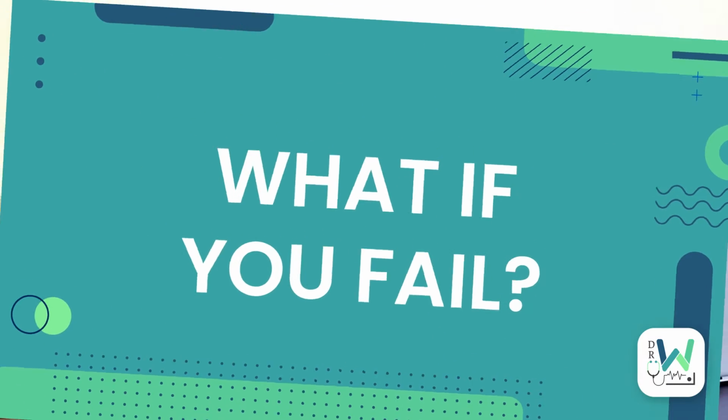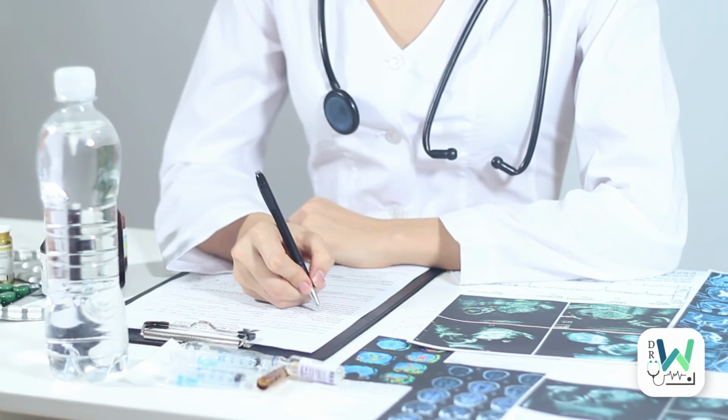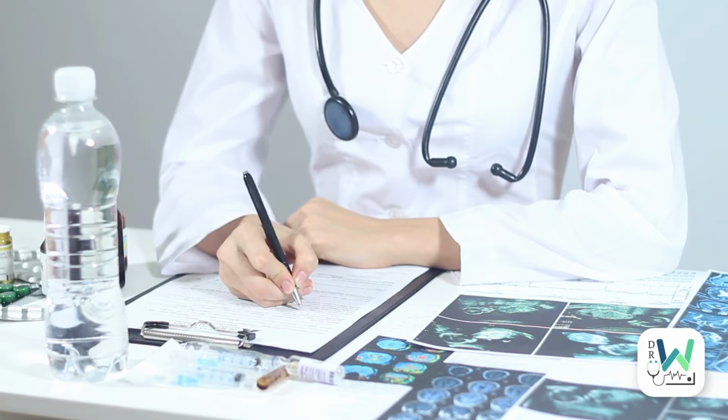Well, you need to pass at least 10 stations, and your total combined score for all your stations needs to be above the minimum threshold that they set. Now, what if you fail? Well, you can take the exam again up to 4 times as long as you meet all of their other criteria. And if you fail it even then, you might be eligible for one final attempt if you make an application to the GMC and show evidence of learning.